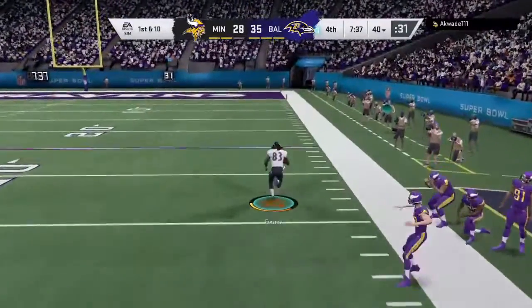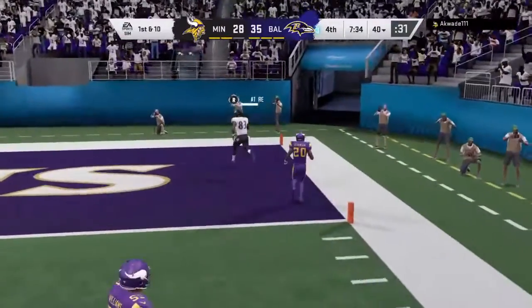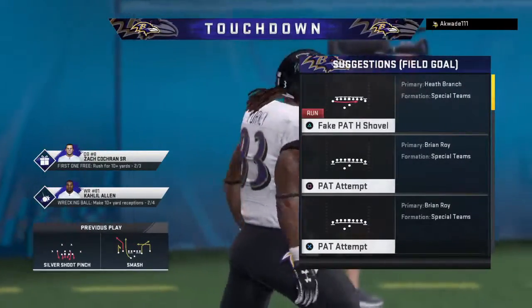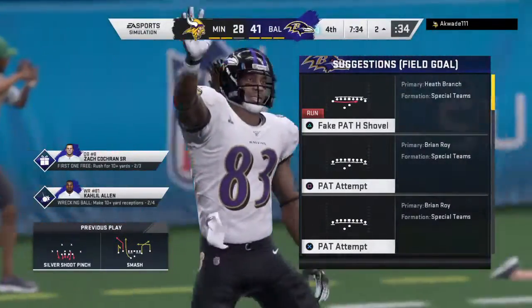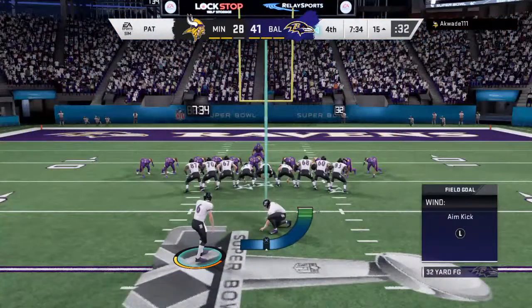And this is going to be caught. He won the fight for the football, and all the way in for a Ravens touchdown. A big play there, his 2nd touchdown of this Super Bowl, as the Ravens push further out in front.